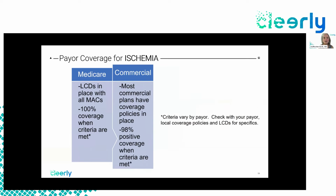For ischemia, because these are now Category 1, that means that the level of evidence has reached a level that these are widely used and considered standard of care pretty much. There are LCDs in place that are positive for all the MACs when the criteria are met. I didn't put the criteria here because they do vary from payer to payer, so you need to know your own local coverage policies and check your local LCDs for specifics. Almost all of the commercial plans have positive coverage policies in place for ischemia, and about 98% of them will pay when their criteria are met.